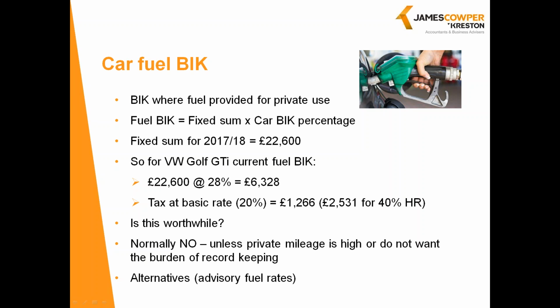The reason for that is if you think about how much fuel you can buy at those tax rates, there's quite a lot of private mileage that you can do before you even equal the tax that you're paying. For example, for the basic rate, petrol is currently around £5.50 a gallon, and assuming our GTI did in the real world something like 35 miles per gallon, we could probably do around 8,000 miles of private motoring just on the tax cost alone. For a higher rate taxpayer that might be double, around 16,000 miles of private motoring, before you've really, as an employee, got any gain in receiving that benefit in kind.